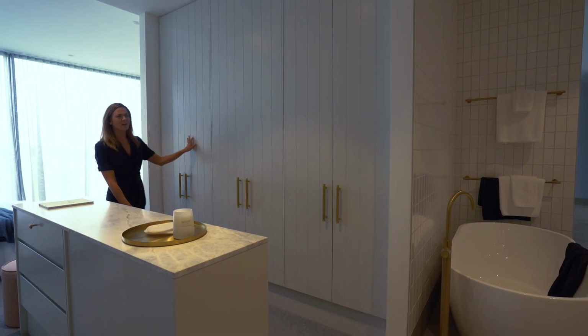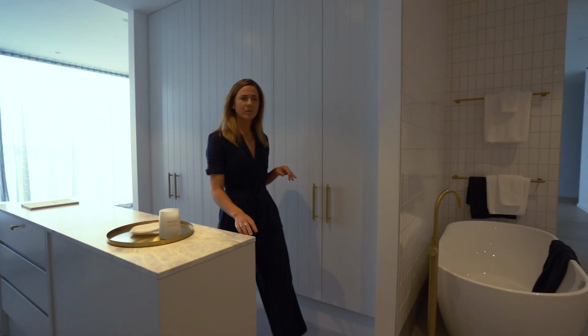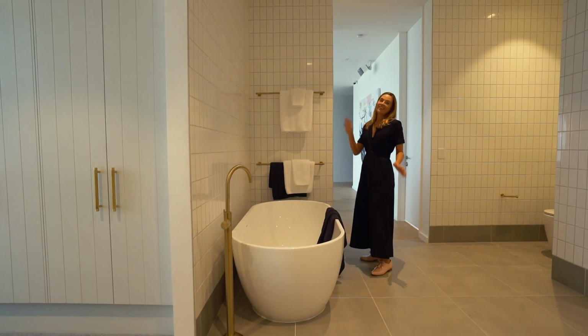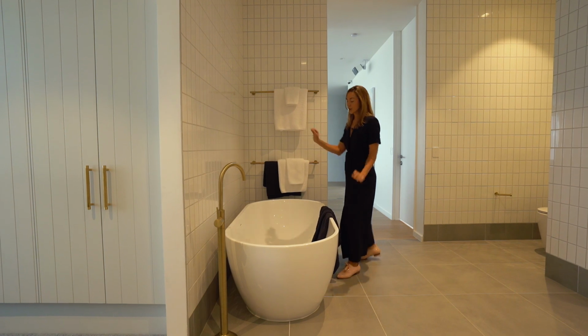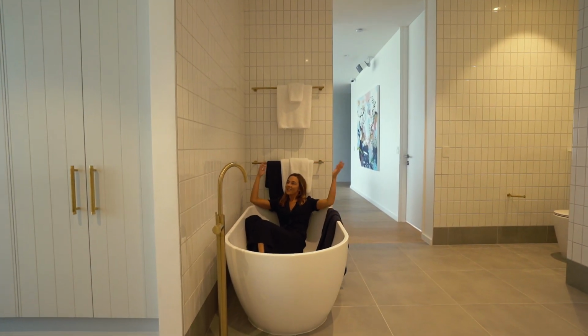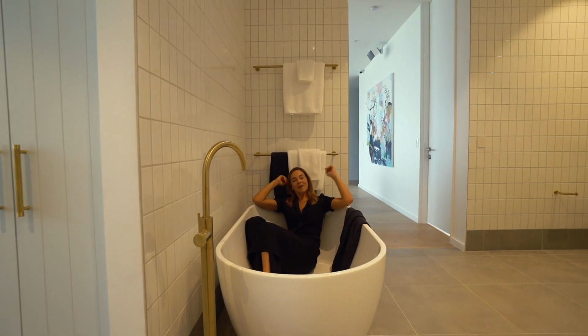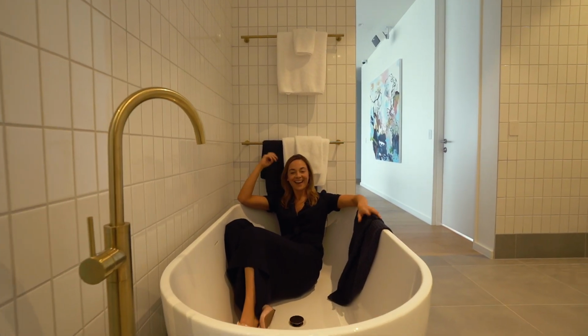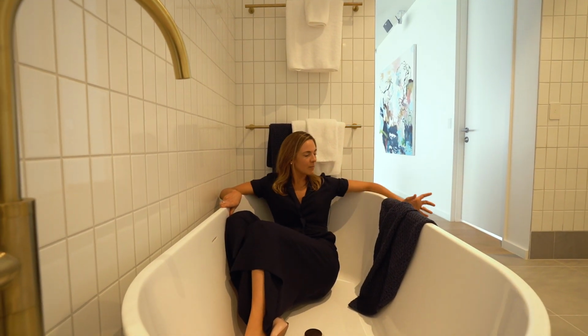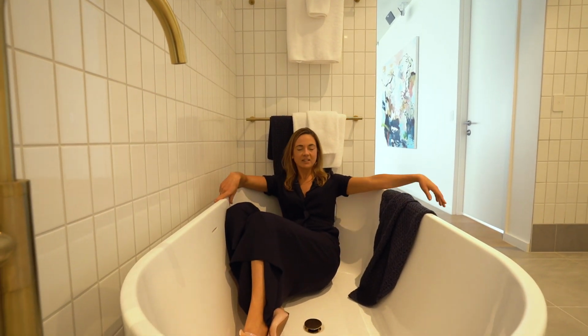I love the soft grey of those cabinetry as well. Plays really well with the brass. Hello, sexy bathtub. You know I'm gonna do it, guys. Sorry about the shoes. Bathtub checks out. I feel like at this point I'm like a serious bathtub connoisseur. This one is really good. Although the only thing that's missing is somewhere to put my wine glass. But you know what? That's easily solved.